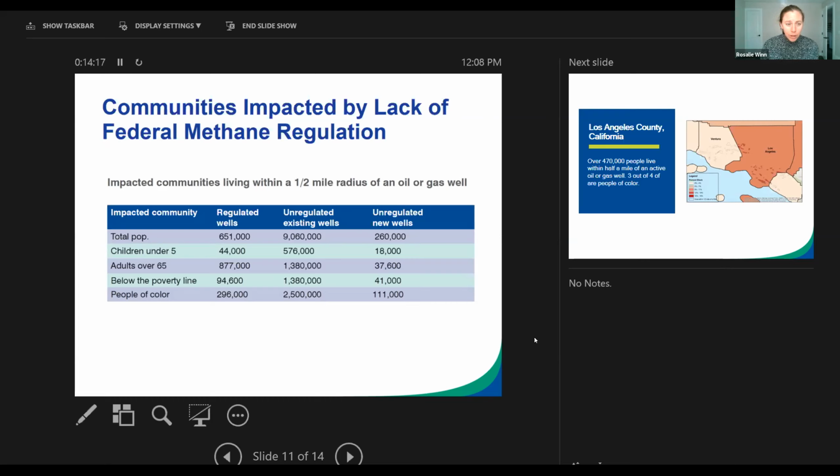Many of these people belong to groups who are much more susceptible to the health impacts of air pollution from oil and gas, like children or seniors, as well as groups who have borne a disproportionate share historically of local air pollution, including communities of color and people living below the poverty line.